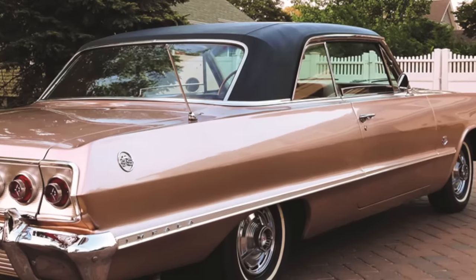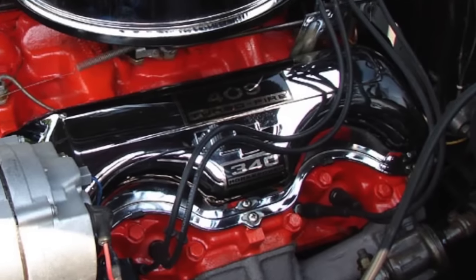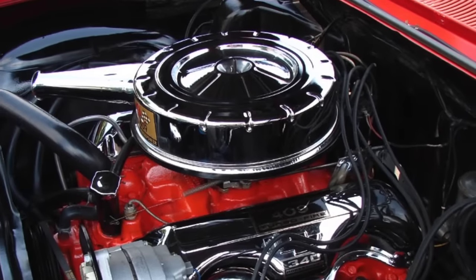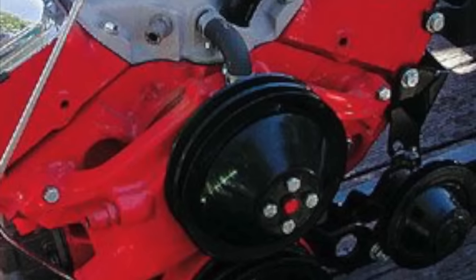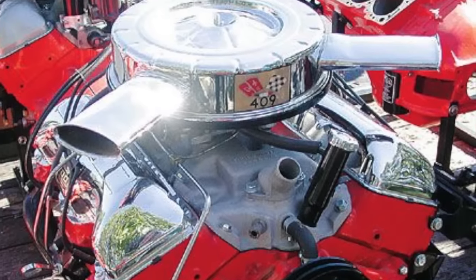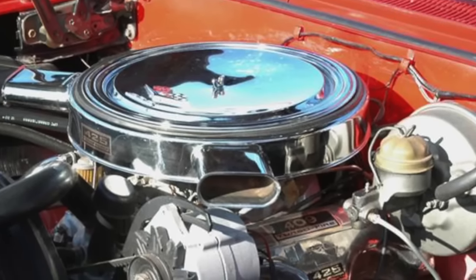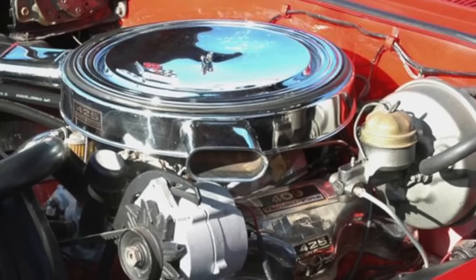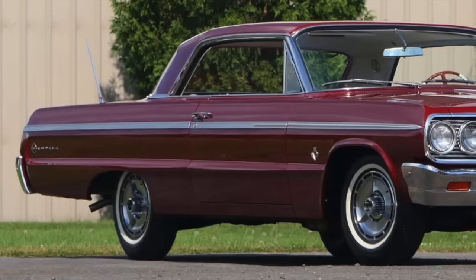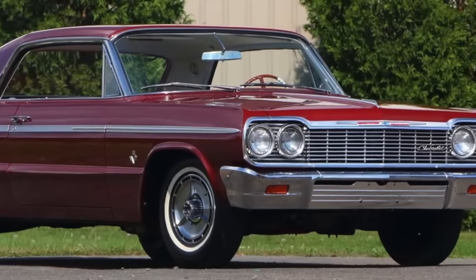For 1963, there were two offerings of the single four-barrel 409 V8. First was a 10.0:1 compression ratio version rated at 340 horsepower and 420 pound-feet of torque. Second was an 11.0:1 compression ratio version rated at 400 horsepower and 425 pound-feet of torque. The 409 with dual four-barrel carburetors was back again for 1963 with a slight power increase to 425 horsepower and 425 pound-feet of torque. All three of the 409 V8 offerings carried over to 1964 unchanged with the same horsepower and torque ratings.